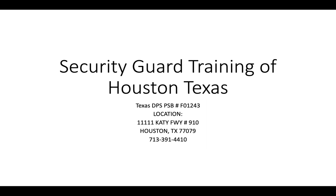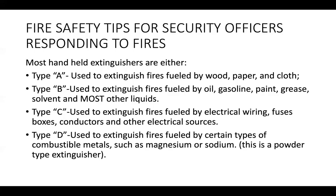We're going to talk about fire safety tips for security officers responding to fires. Let's get at it. Most handheld extinguishers are either type A, used to extinguish fires fueled by wood, paper, and cloth. Type B, used to extinguish fires fueled by oil, gasoline, paint and grease, solvent, and most other liquids.